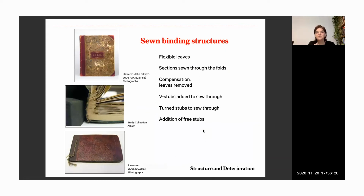I would like to discuss briefly 2 categories, the area of sewn binding structures and the area of these guarded stiff leaf structures. After years and years of experimentation and study, the first photographs are introduced and almost immediately they start being bound in blank books. Bookbinders accommodate these additions of materials in many different ways, as they need to compensate for the amount of material being added, as it would be in a scrapbook. And so they begin altering the structures to account for this depth of new contents. Leaves are removed, you can see this in the center, and stubs are added. The swell is reduced at the spine.